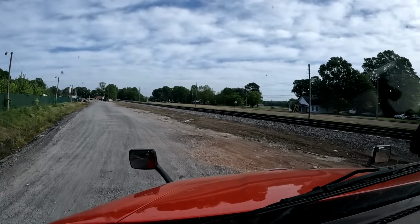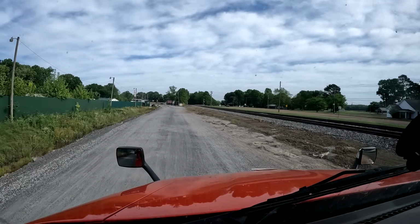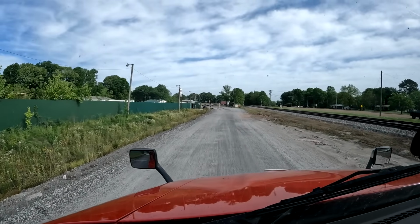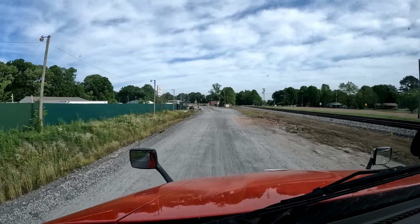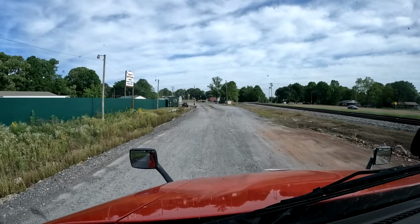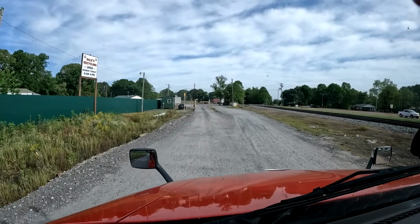That's Highway 45 there to the right. Here's the scale up here in the little green scale house. It doesn't have a readout, at least it didn't when I weighed empty. So anyway, I'm gonna scale out here and see what it looks like.